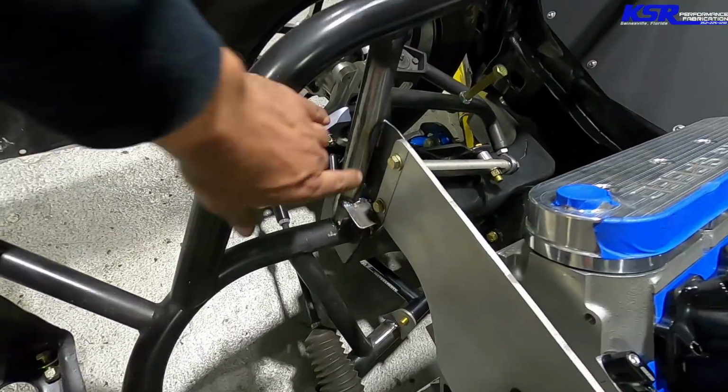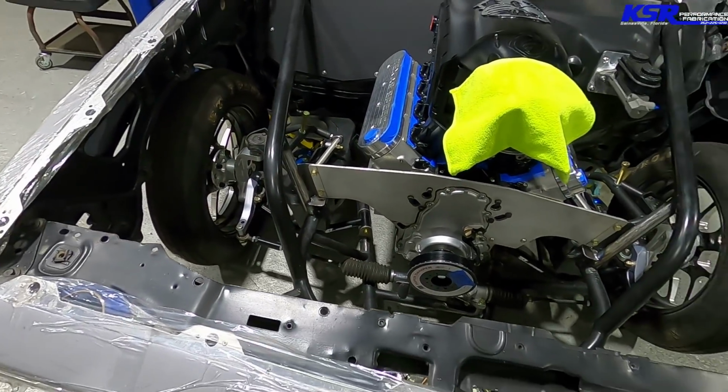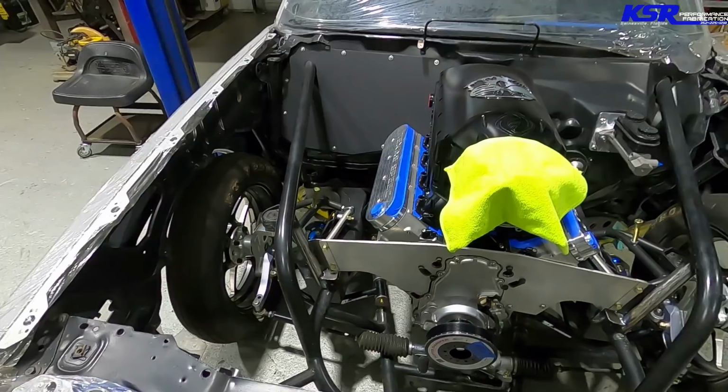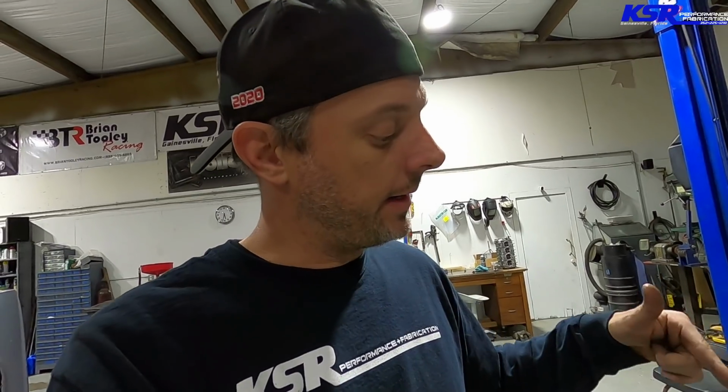Once I finish welding the rest of the motor plate and the mid plate anchors, we'll take all this back out, paint it, and then reassemble it. I've got to weld some tabs for the brake lines, and then we'll be building a brake system and actually putting the engine in and leaving it.